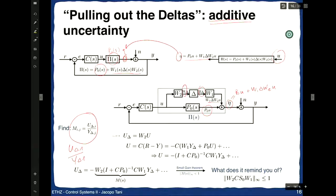Well, you always start from what you want to find, okay? So you write down u delta, and what is u delta? U delta is the u times w2, right? So it's this relationship here. Then if we go and look at the u, we just write what we're good at. We did this 1,000 times. Are there questions? No? Make sense? Till now? Okay.